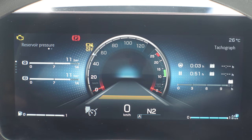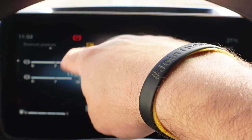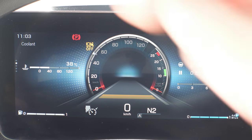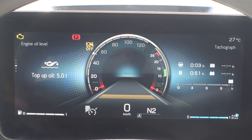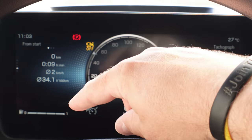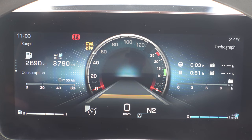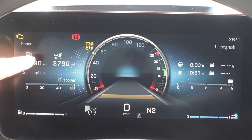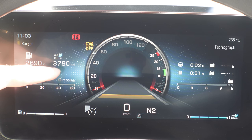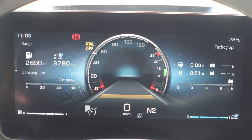Okay. So when you go on the left side, you have pressure, reservoir pressure, I don't know. If you go down there is temperature. Down there is oil. So here is kilometers from start, beginning, and everything else, how much you drive. And here is how much you can still drive, how many more kilometers, 2600, and how much AdBlue. So when you drive, that goes from this point to zero.